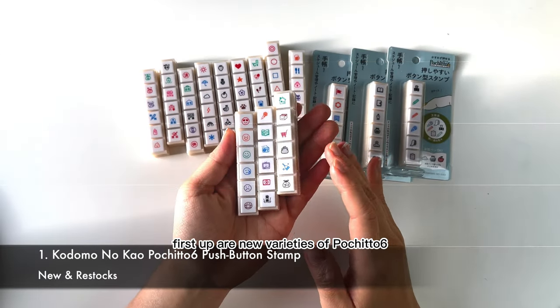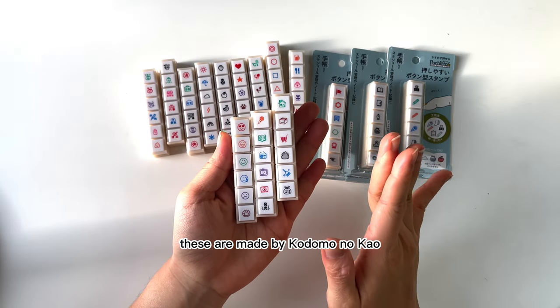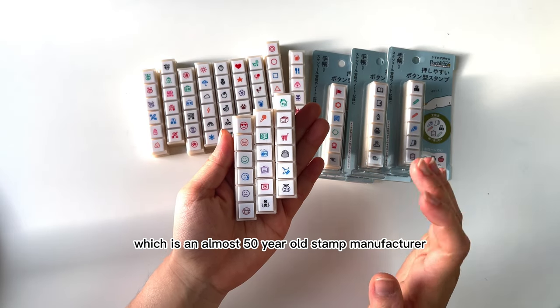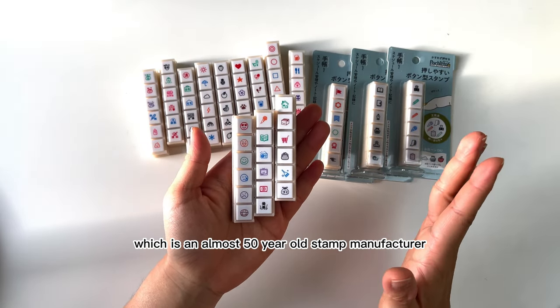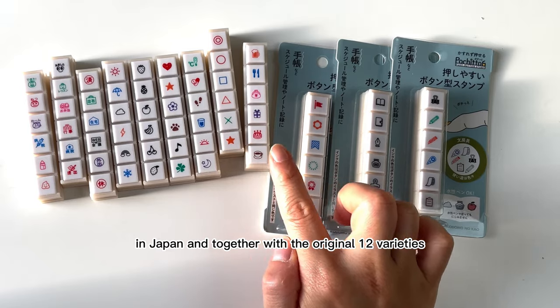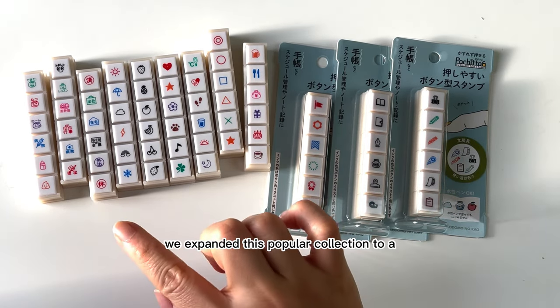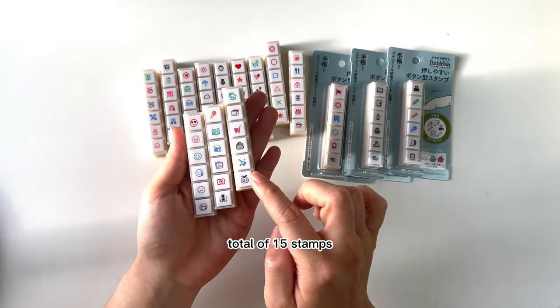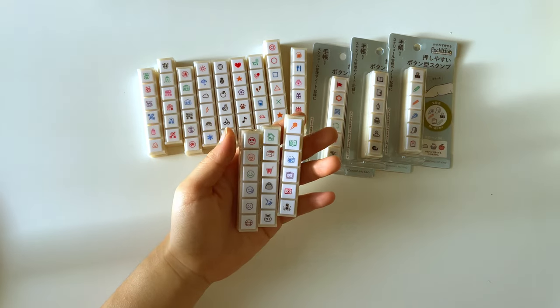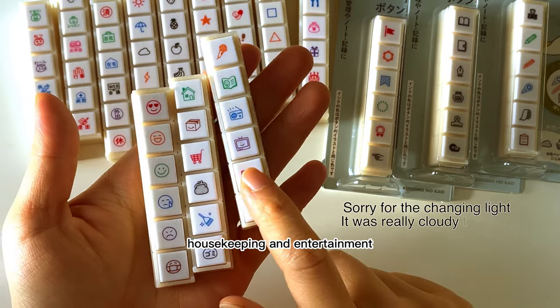First up are new varieties of Pochito 6 push button stamps. These are made by Kodomo no Kao, which is an almost 50-year-old stamp manufacturer in Japan. Together with the original 12 varieties released earlier, we expanded this popular collection to a total of 15 stamps. These new varieties are emoji, housekeeping, and entertainment.